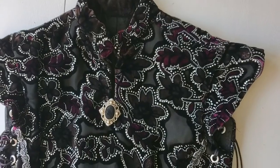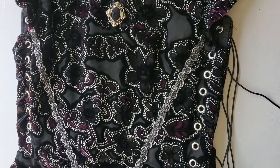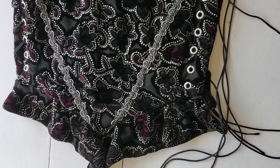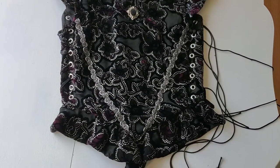My 16th century doublet, I handmade this. The outside of it is a flocked chiffon and then it is interlined with velvet, which you can also see on the bottom. And then the actual lining of it is a jacquard.